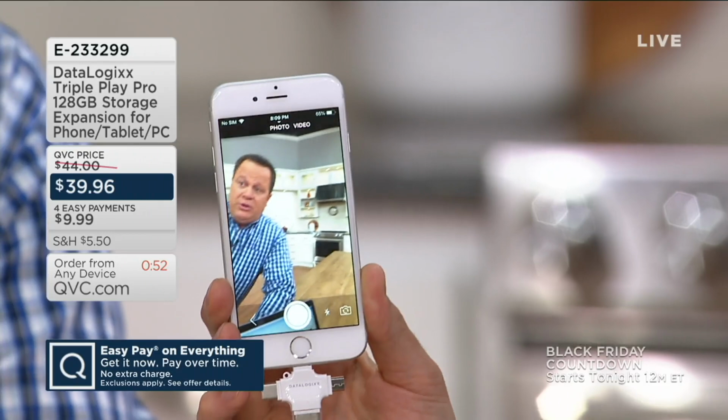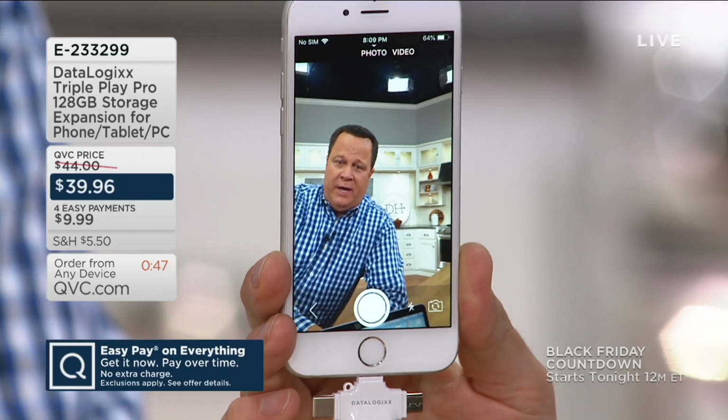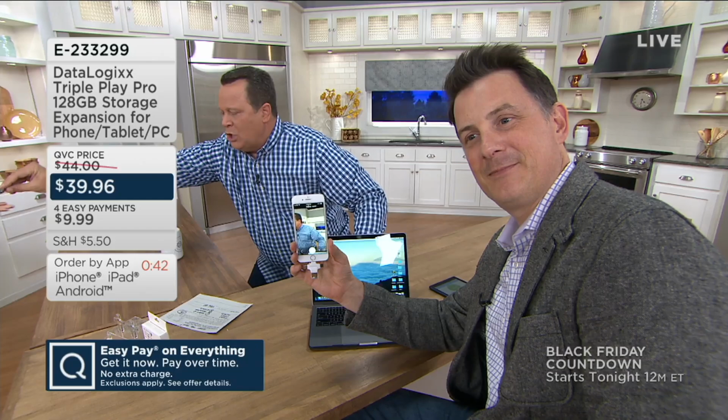Hey, can I tell you now that we have taken orders for over 1,300 of these, and they are now gone. And what about the black? Black just sold out. Black is gone. Okay. Silver is going to be the next to go.